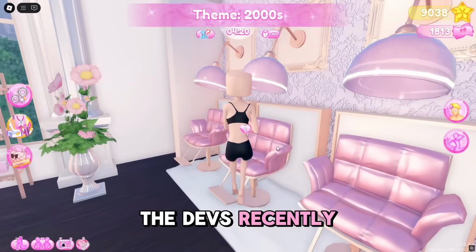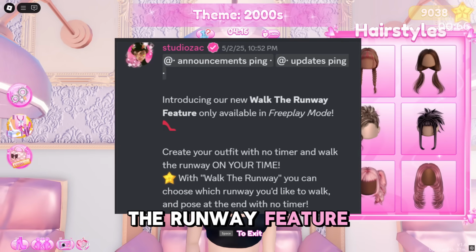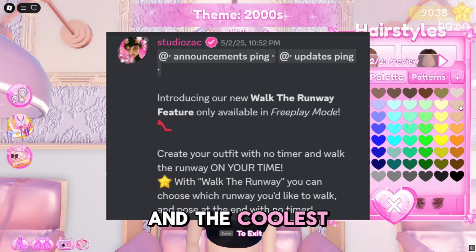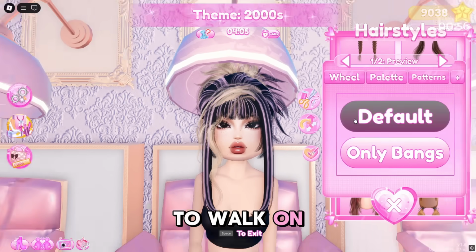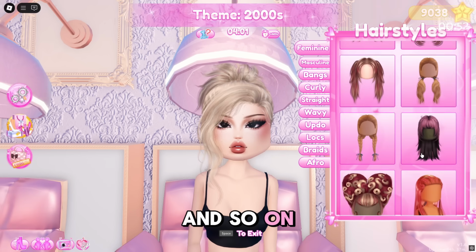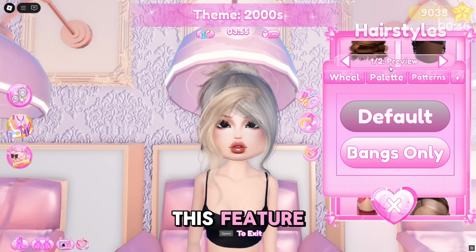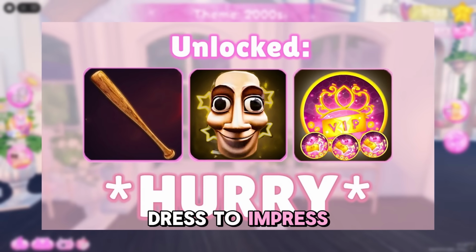The devs recently added a new feature in free play called the Walk the Runway feature. It lets you create a look without any timer and walk the runway whenever you want. And the coolest part? You actually get to choose which runway you want to walk on, like the winter one, the spring one, and so on. I already showed exactly how it works and even shared a few secret tips connected to this feature. You'll find all of that in my video about Dress to Impress secrets.